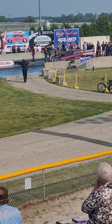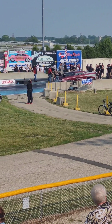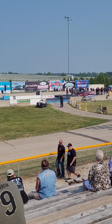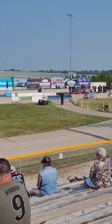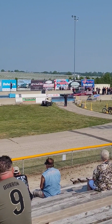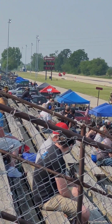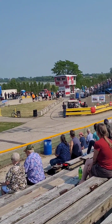Fire's car fired up. Driven just about everything you can imagine here over the years. Pro Stock. Miles an hour. That may just be a shakedown run, and he's going to be pouring on the coal a little bit later. We'll find out.